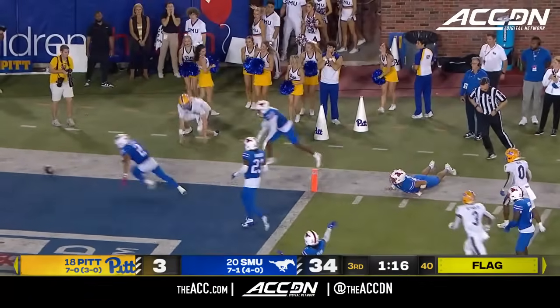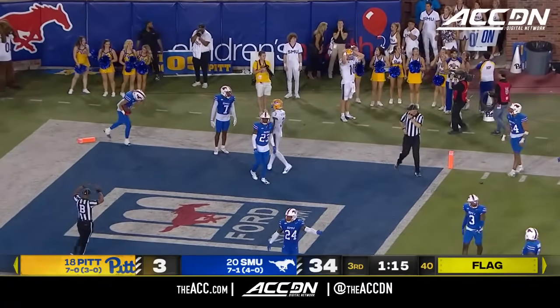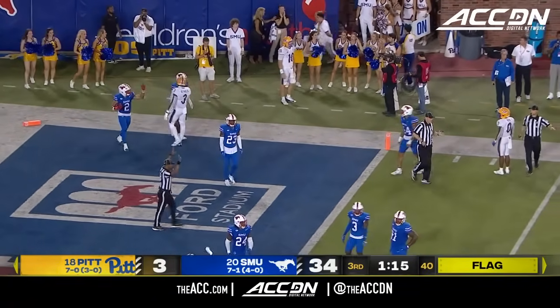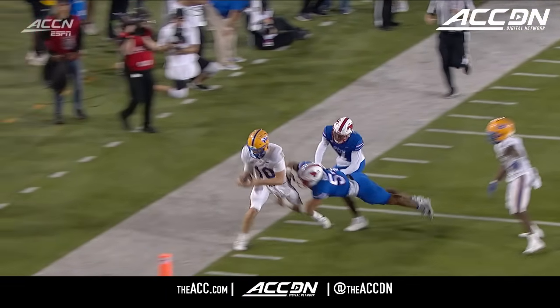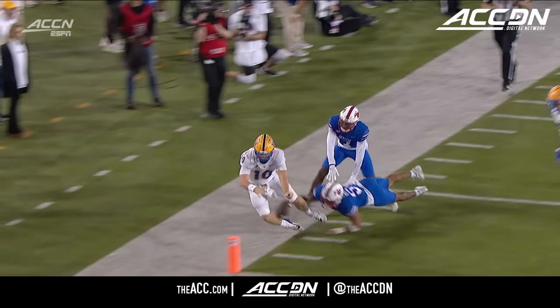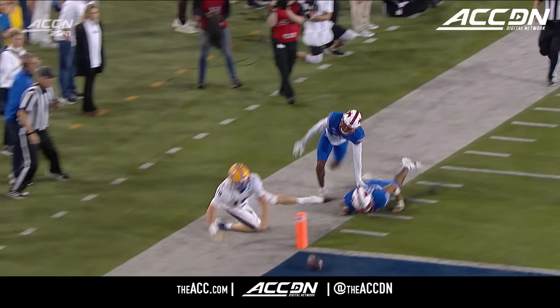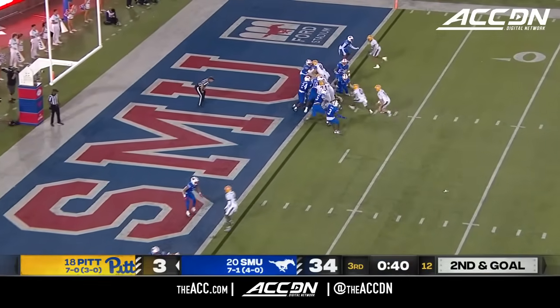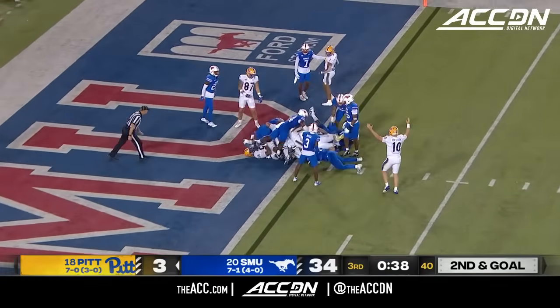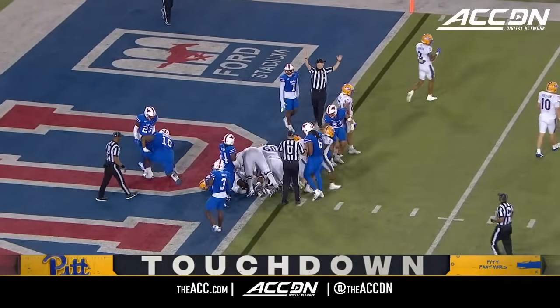5, and Eli fumbled the ball. Did he break the plane before he fumbled the ball? We're going to be able to show you a look here. Well, the question may be, did he step out of bounds before he let of other Mustangs in the fray? Try it again, give it to Reid. Did he break the plane? And he did. Touchdown for Pitt.